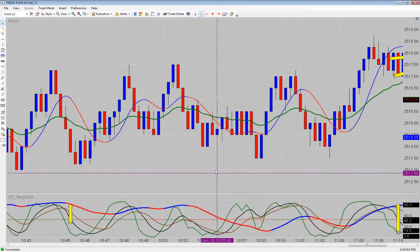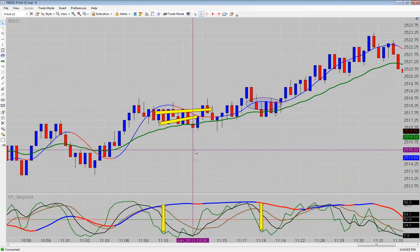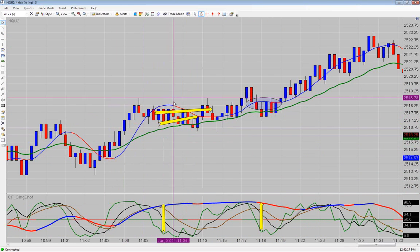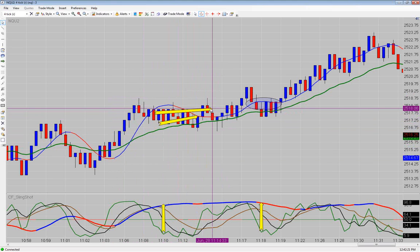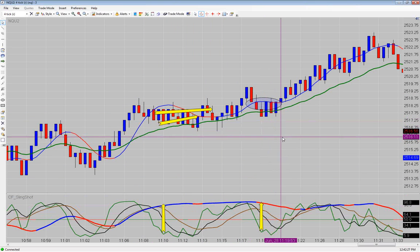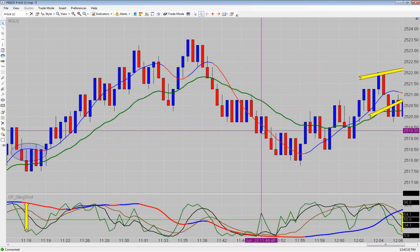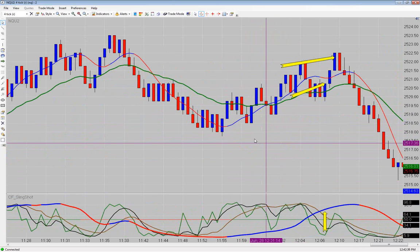And let's just keep scrolling through. It got really choppy right in here. We didn't do any trading. Right in here we had a bullish cross, pullback, tested the BBC with an up close. I got long, took a little profit. Same thing over here. Okay, same thing over there. And let's see, over here, by the time we got the divergence, price had already moved away from the BBC.